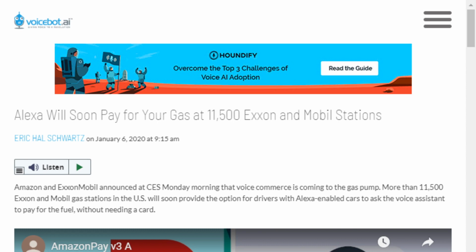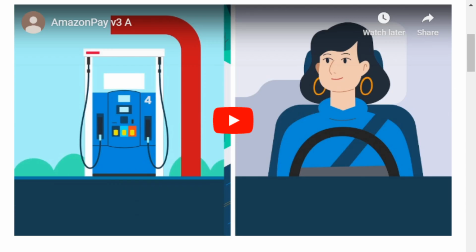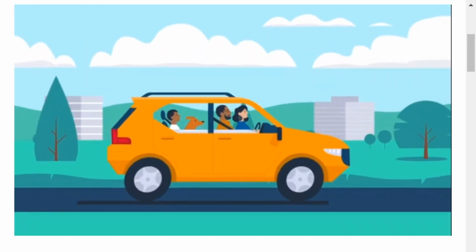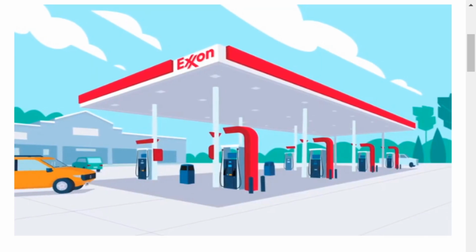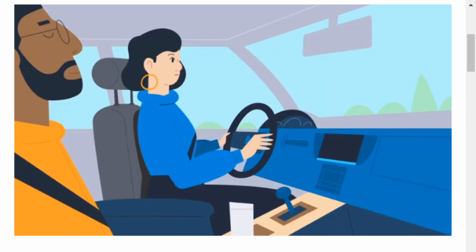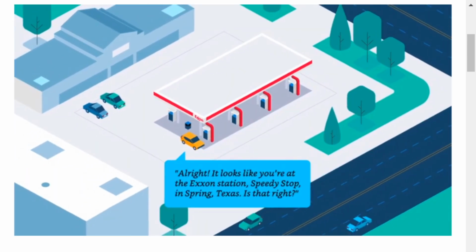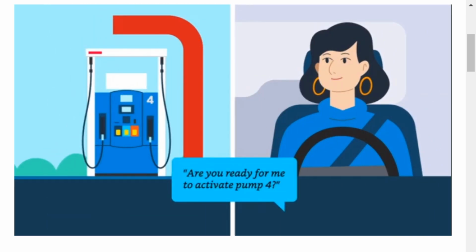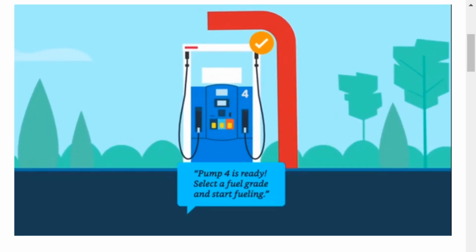But here's the process that happens. You say, Alexa, pay for gas. Then you park at the gas station. Then you say, Alexa, pay for gas on pump 4. Alexa then says, are you ready for me to activate pump 4? You also have to confirm the gas station you're at. They say the name and then the location. And then you confirm you're ready to activate pump 4. And then Alexa says, one moment while I get pump 4 ready. Then you wait for the confirmation. And then Alexa says, pump 4 is ready to select the fuel grade and start fueling.